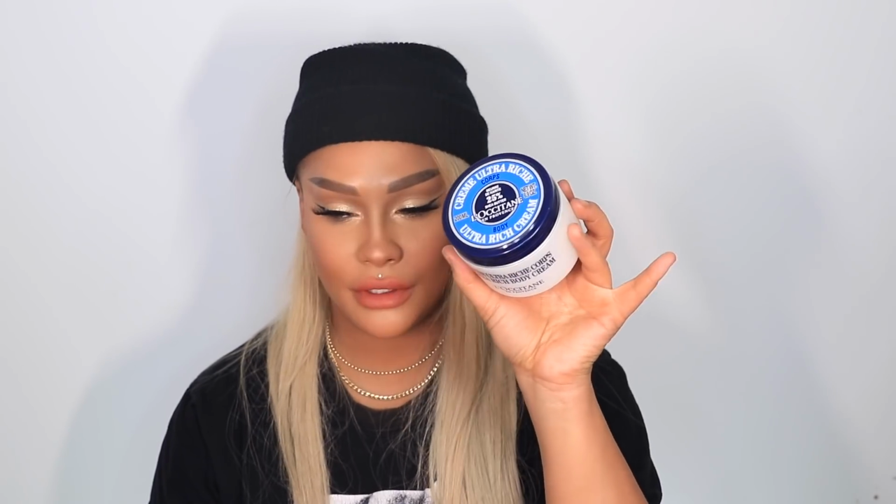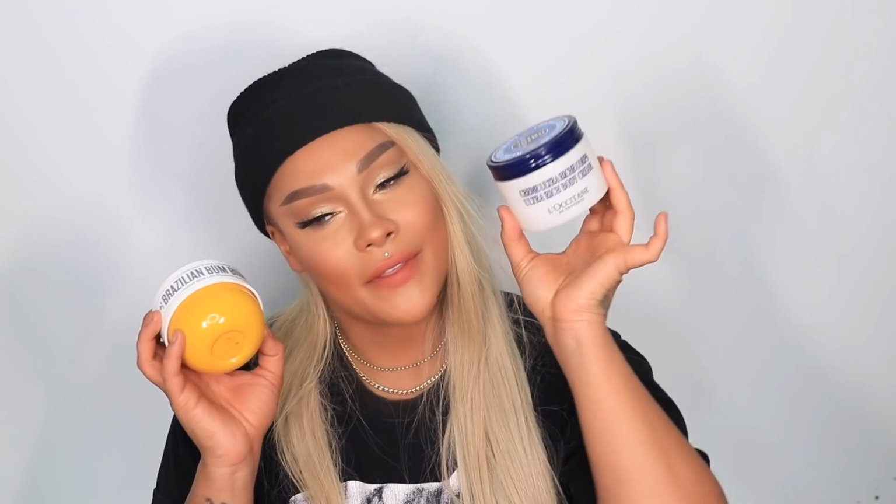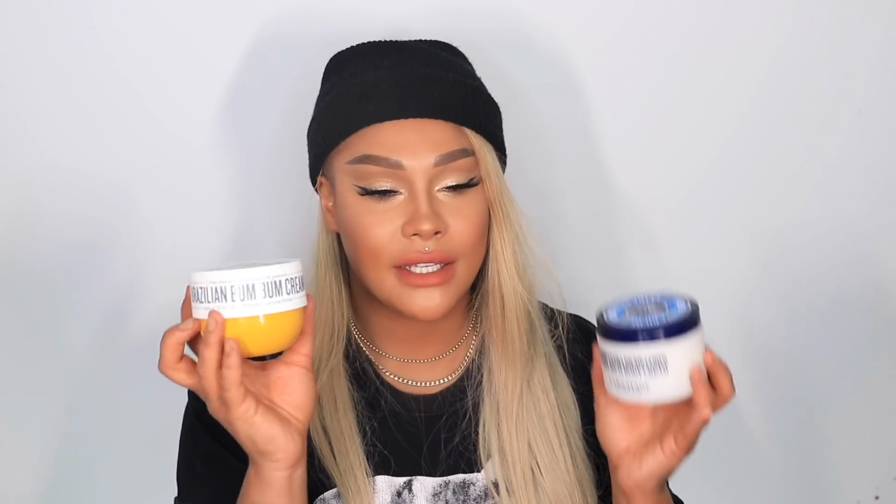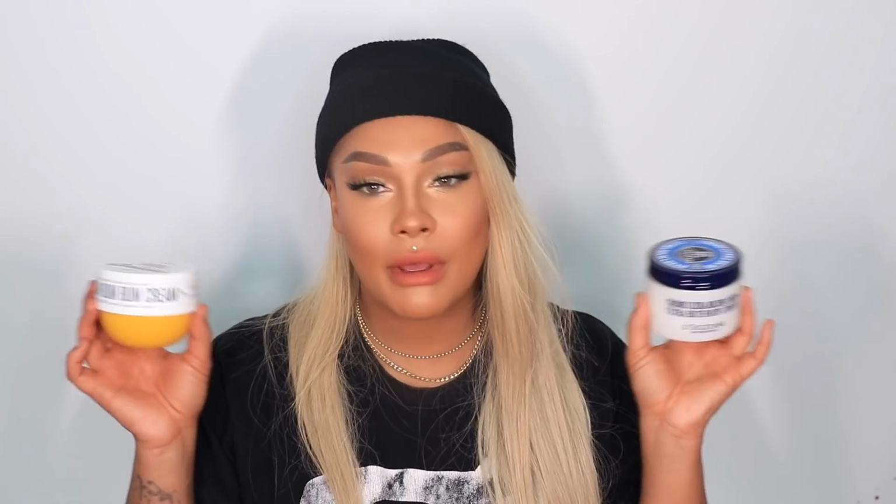They have them in like the duty free and stuff like that. Anyways, this is the Ultra Rich Cream Body 25% shea butter. This is amazing, and because I love the smell of this so much, but the effects and nourishment of this so much, and the firming qualities of this, I'll use them together so I can just smell super good.